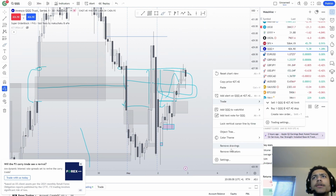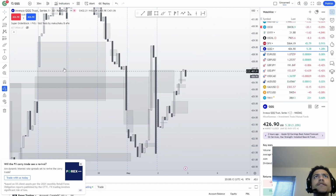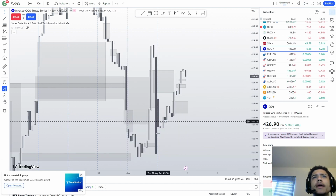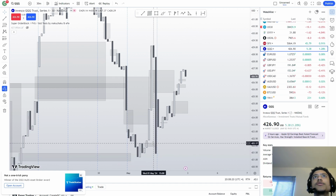And it really is something you can do if you want. You can just turn off wicks, in all honesty. If you turn them off, and just see where things stop at, it can help make a lot of sense. You almost want to just look past the wicks, essentially, for that type of stuff.